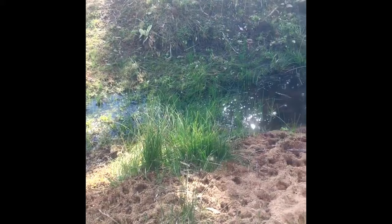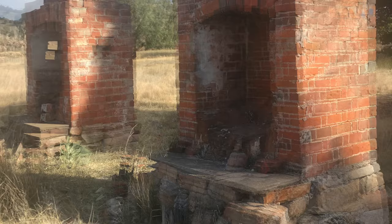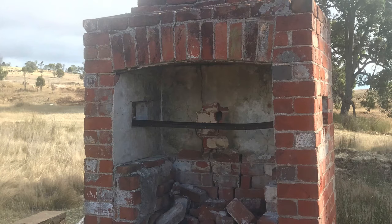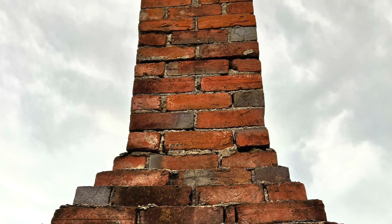Two old chimneys look like they were part of an old homestead in days gone by. So far, we haven't been able to discover much history about it, except that a lady called Catherine, born O'Neill, formerly O'Keefe, Heffernan, originally from Ireland, bought the property in 1901 for a few pounds, and she died in 1947 in Gleninnis. She had 12 children with her two different husbands. Apparently, the Heffernans are one of the first pioneers in the area, and some of their descendants still live here.